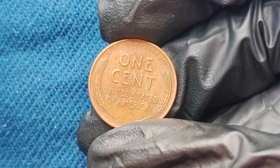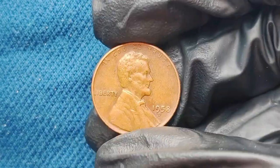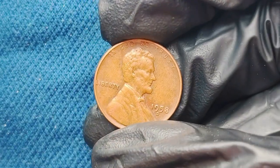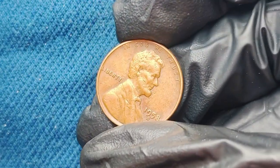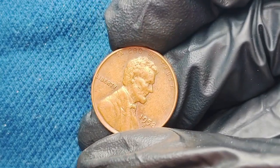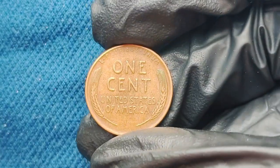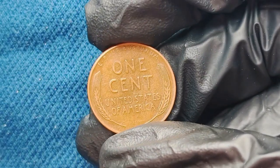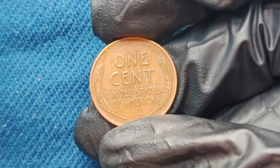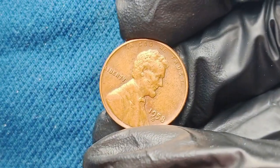And here's the twist: not every 1958 Lincoln cent is worth millions. In fact, most are still circulating quietly, unnoticed in jars, drawers, and old change. But the ones that carry these hidden errors? They're virtually priceless. They are the crown jewels of the penny world, coveted by collectors who understand that finding one is not just luck, it's history, art, and fortune colliding in a single, small coin.